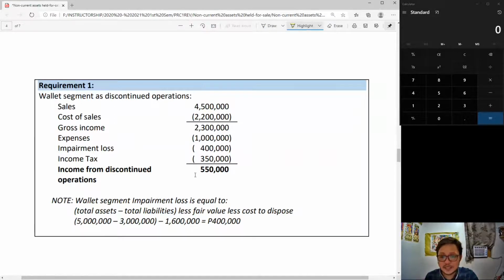So yung answer po natin for the first requirement is simply 550,000. Income from discontinued operation. So it's still a positive, may profit pa rin. For any reason, we are letting go of the wallet segment. I can't really justify kung bakit. Pero we still have a profit from the wallet segment. However, the profit should be labeled as income from discontinued operations.